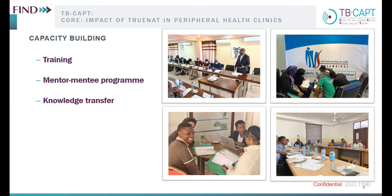The second is a mentor-mentee program with 8 mentor-mentee pairs. The focus is supporting junior researchers in learning specific skills and seeking career advice. Third, it's knowledge transfer, and the TB-CAPT consortium consists of key experts in academia, clinical, and laboratory research in both Africa and Europe. And they guide MSc and PhD students in one-to-one meetings and share their expertise in TB diagnostics to foster the next generation of clinical scientists in Africa.